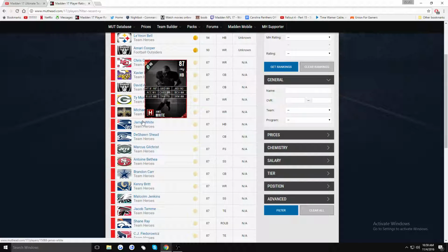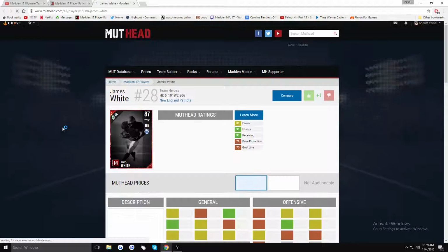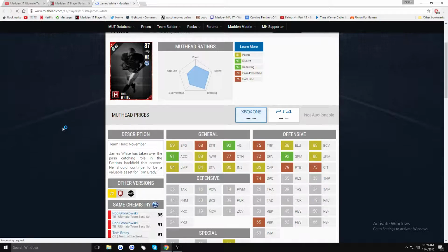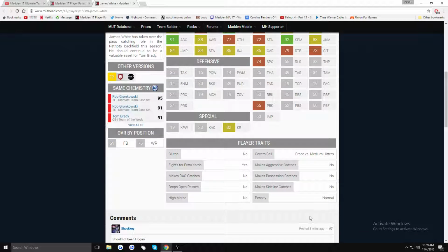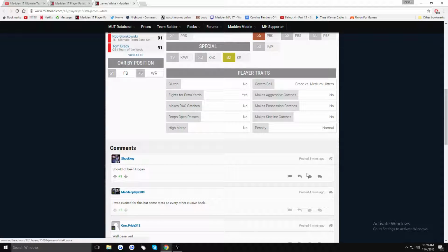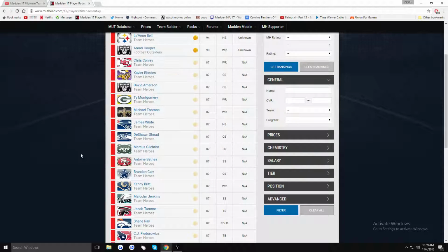James White, so this guy should have good receiving stats. So I might actually pick him up, depending on what his catching is. Only 77 catch. Fuck, all he does is catch the ball. That's it, dude. He can't make a rack. He fights for extra yards. That doesn't even make sense. Should have been Hogan. Yeah, probably. I don't understand this, because all he does is catch the ball. He hardly ever even runs it.